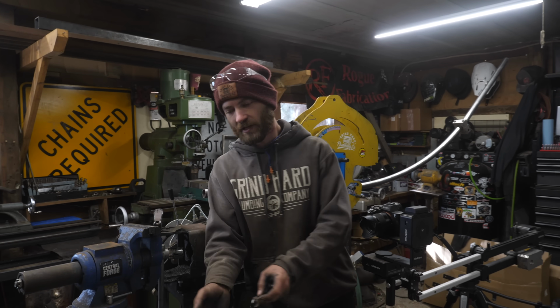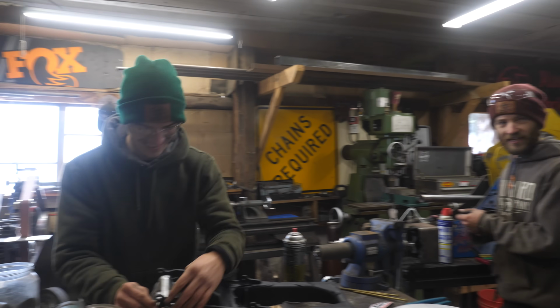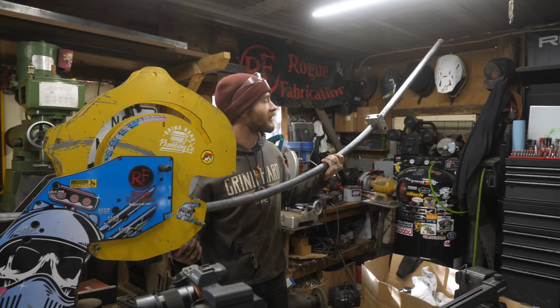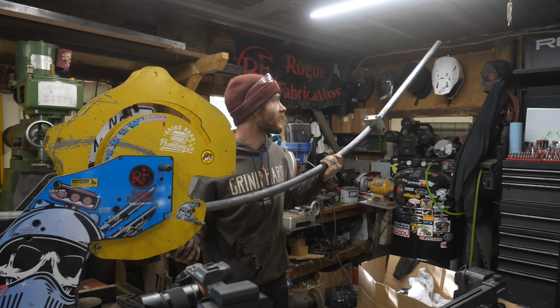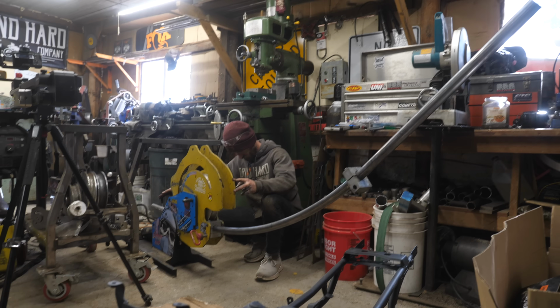The shop is chaos today because we've got 4 people in here. Will's putting the Banshee back together, and it's chaos. I think this is gonna hit the ceiling long before it's done being bent, so I'm just gonna unbolt the tubing bender and set it on the floor.